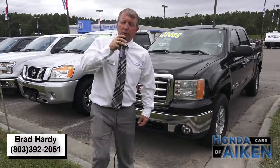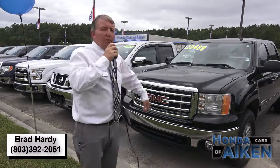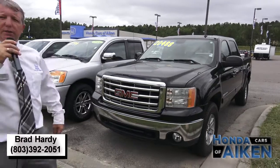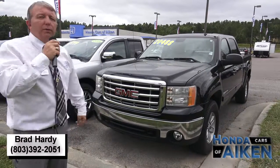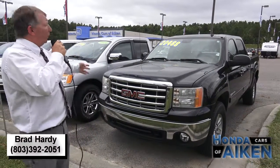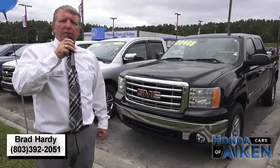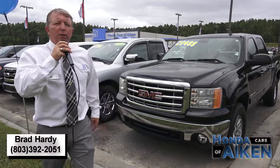Just wanted to tell you guys about some of the trucks we have here. This is a 2008 GMC Sierra, 91,000 miles for $20,488. It's a nice truck, leather, has an aftermarket stereo in it. Really nice truck.